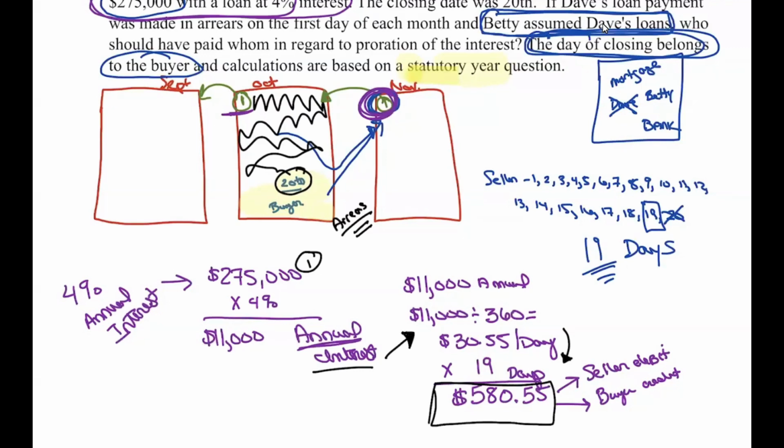And where did we make our mistake? I'm not saying it's your mistake right now, but where did we get caught up? What did we have to fix? The amount per day. What did you get mixed up with? Like, what's the catch there? Making sure I understand the days that the seller actually occupied the unit.